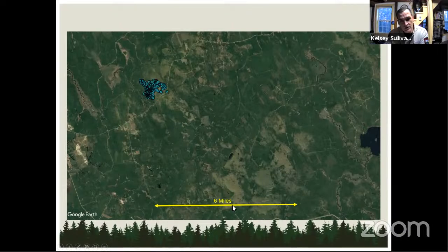And you can see for scale, this is about 6 miles down here. And then on about mid-April, you see a transition. So going from winter, and then this hen, within the course of a day and a half, she moves 6 miles to her pre-nesting area. So this is where she ended up nesting.